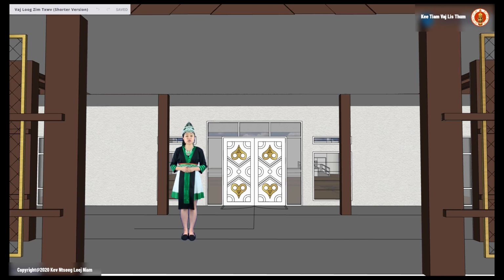The east and west wings are L-shaped, extending to the south side of the structure, where each wing can be seen on each side of the main entrance. The wings symbolize Leej's embracing and loving arms for those who visit and worship at the Txwv Temple.